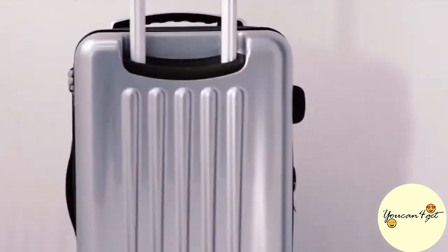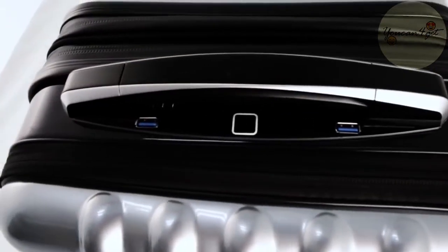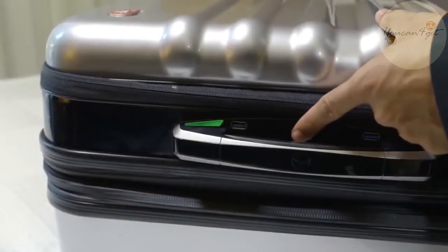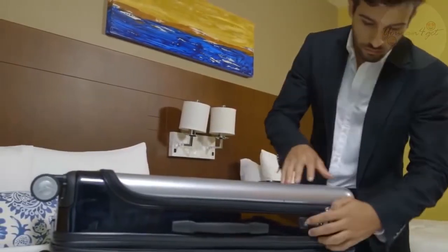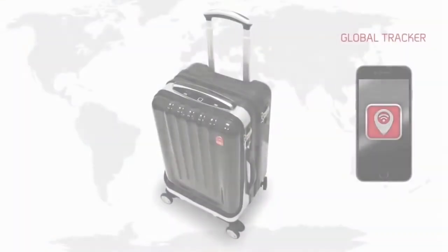Planet Traveler introduces the Suitcases 1, the world's most advanced smart suitcase. When we designed the case, we wanted to give you the ultimate security. That's why we've added a biometric lock with fingerprint recognition that grants you access to opening or closing your suitcase simply with the touch of your finger or through the app.